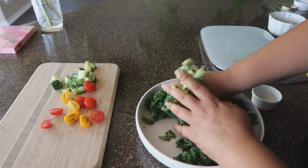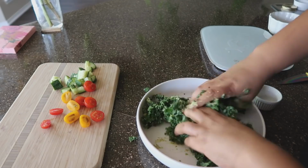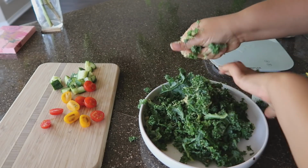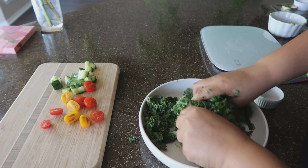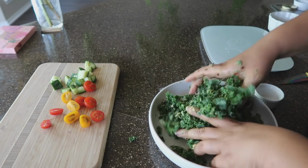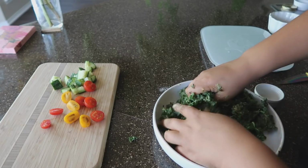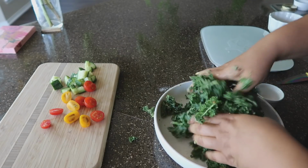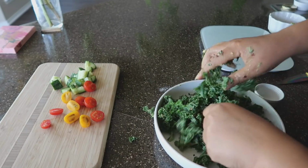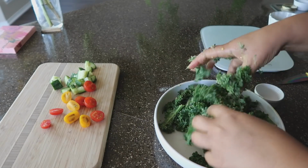I had the salad at Whole Foods once, actually more than once. I've had it at Whole Foods multiple times, and it's just so good because the avocado coats all of the kale, and then it's super creamy. They don't add the ranch, but they do add the red chili flakes, and it's so good. And they put tomatoes, which I have over here, and some cucumber. It's the best summer salad, I promise. It's a little messy, but totally worth it.